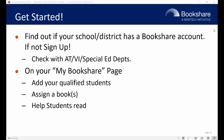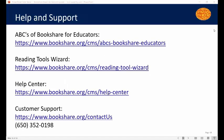Now it's time to get started. Find out if your school or district has a Bookshare account. If not, sign up. On your My Bookshare page, add your qualified students, assign books, and show students how they can log in and read their books. Here are some helpful resources to get you started: the ABCs of Bookshare for Educators, the Reading Tool Wizard, the Help Center, and our customer support information.